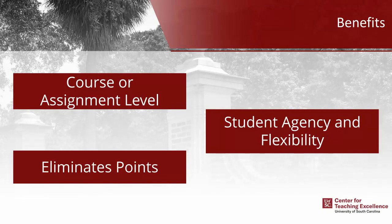So it is essentially a pass or a pass-fail for what you're doing. You set those specifications and the students either earn them or they don't, or achieve them or they don't. So it gets rid of the possibility of grade grubbing through specific criteria and that pass-fail system. And it can also center student choice, student agency, and flexibility.